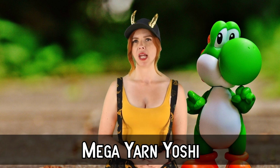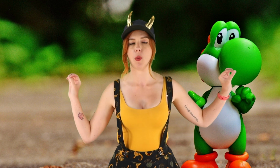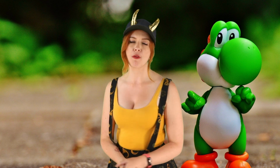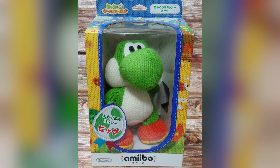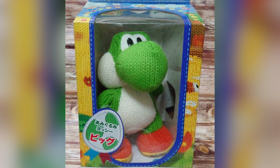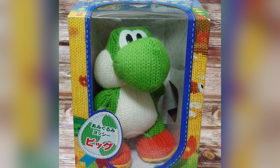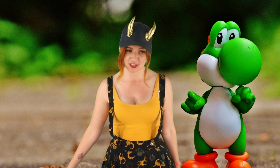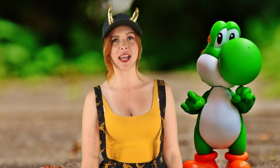Number 4. Mega Yarn Yoshi. Mega Yarn Yoshi has quite a swinging price point. It is considered to be fairly rare, but you could find a Mega Yarn Yoshi amiibo for $167 online, plus of course shipping and handling. However, you could also pay up to apparently 10 grand for a Mega Yarn Yoshi right now at its most expensive. Although I don't know who's gonna pay that much for the Mega Yarn Yoshi. I mean, it's cute, but I don't know if it's 10 grand worth cute.